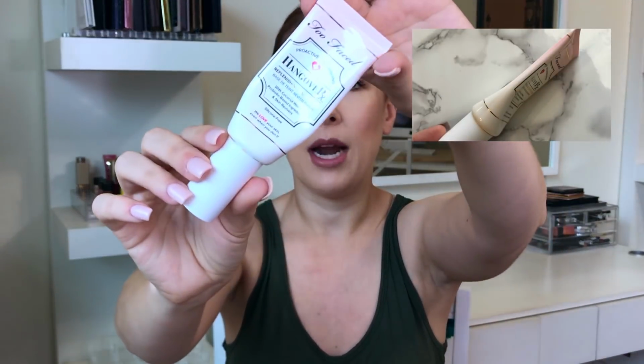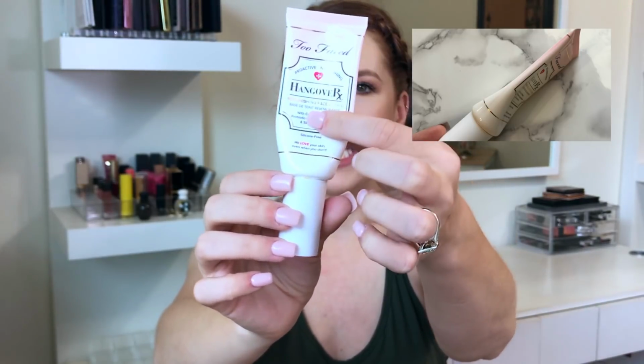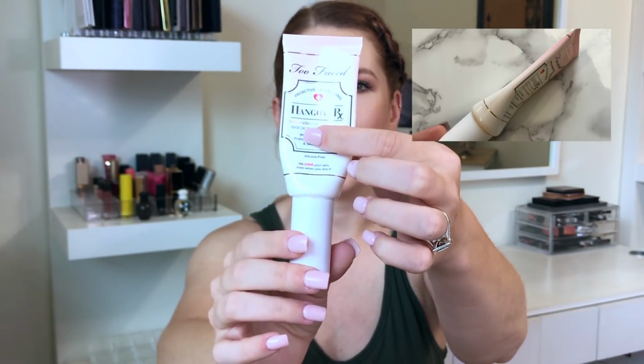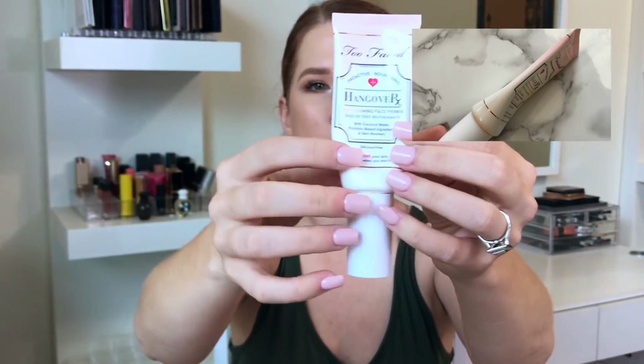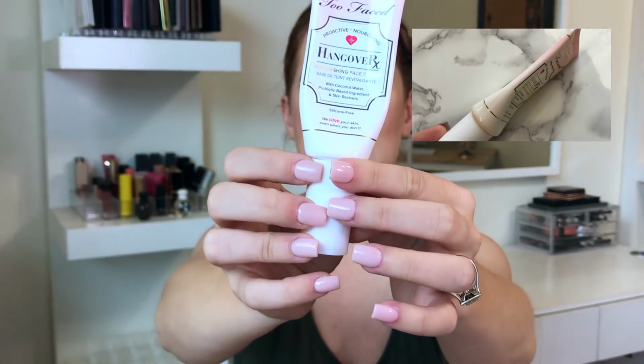I do have a primer that I'm trying to use up here, and it's the Too Faced Hangover RX Replenishing Face Primer. I'm pretty sure this is my third one, and I'll definitely repurchase it because I really love this face primer. I can see that it's pretty empty here in the middle. It's pretty see-through. I can see there is some product along the side and a little bit down here, but it's pretty thin, and as long as I just remind myself to use it, then I'll be able to use it up.